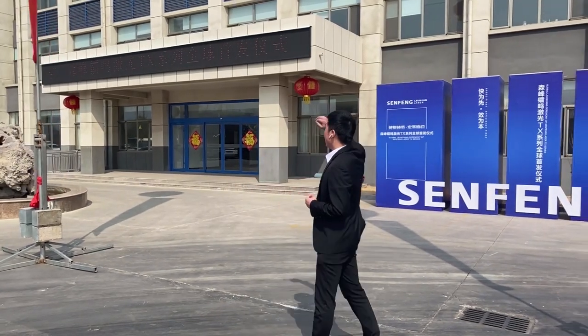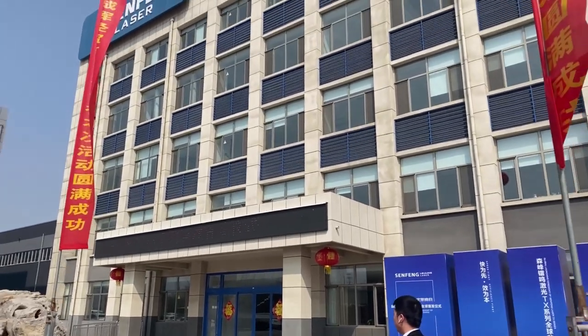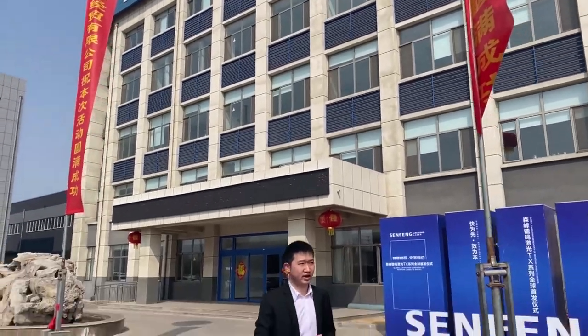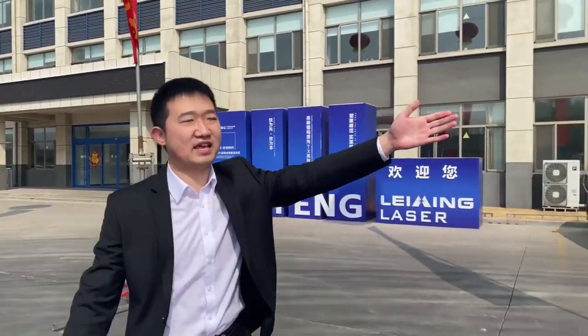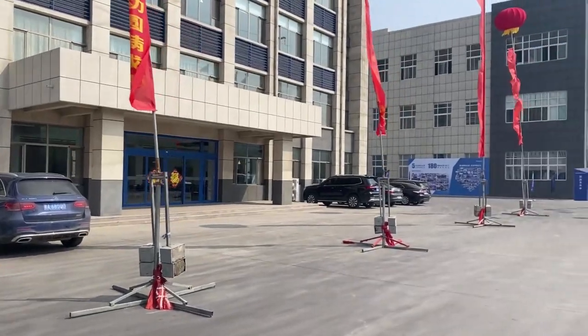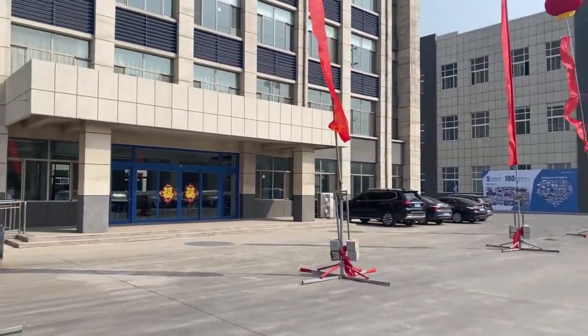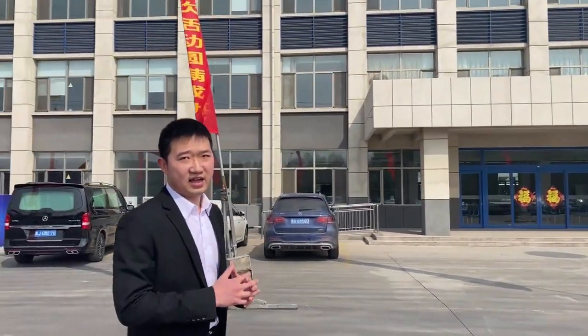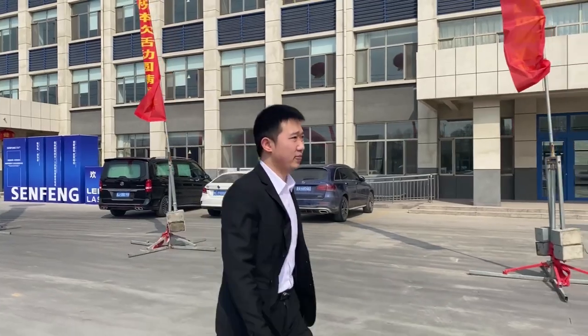And the building in front of me is our comprehensive building. It covers 7,000 square meters. Most of my colleagues work here. And the building on my left is our R&D center and showroom. It also covers 7,000 square meters. And most of my engineers focus on laser saws, cutting heads, and other new and advanced technologies.